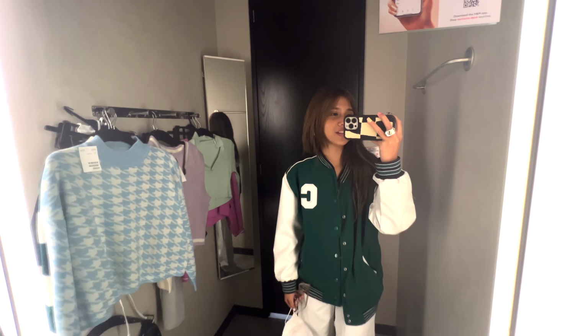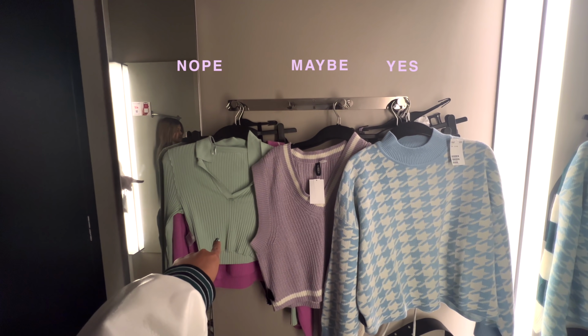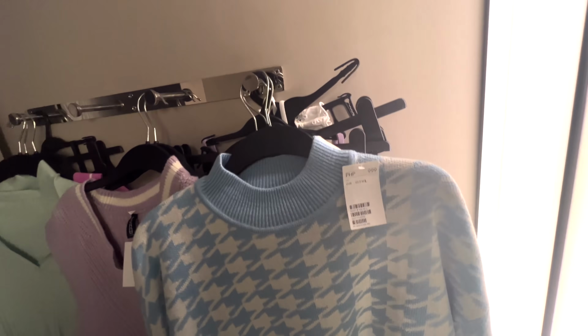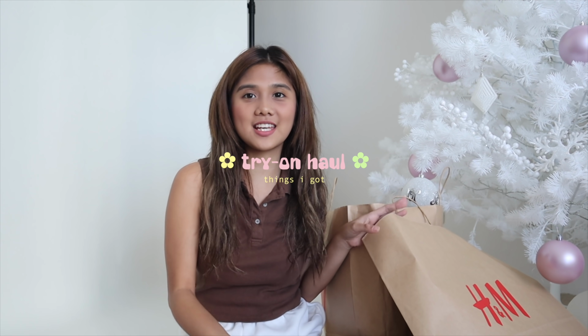So I'm done fitting already, and this is my yes pile, my maybe pile, and my nope pile. And tingnan niyo kung gaano kadami yung yes. So stay tuned, I'll be doing a haul later. It's a lot. Let's focus first with the things that I got.